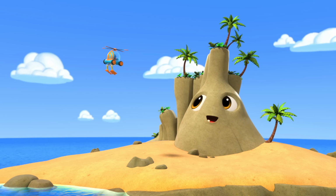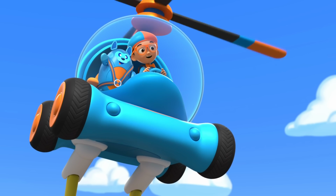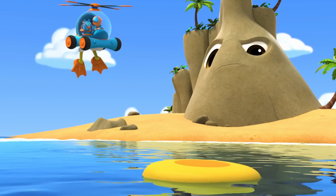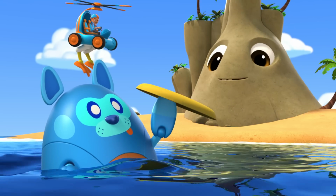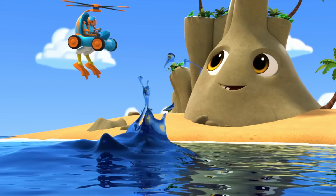Ooh, hello up there! Hey, it's me, Blippi, and this is Debo! Nice to meet you both. I'm Ivan. Ivan, why don't you float away? I think it has something to do with my bottom. Ooh, I know! Let's look underwater where my bottom is to find out!